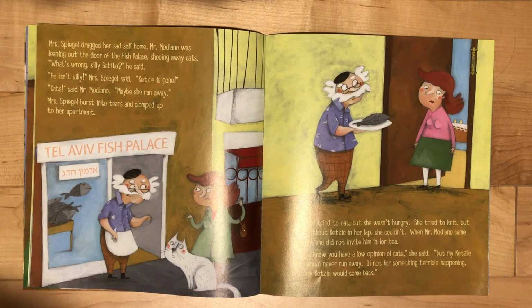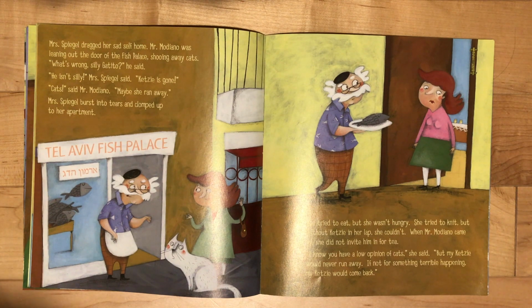Mr. Modiano was leaning out the door of the fish palace, shooing away cats. "What's wrong, silly Gatito?" he said. "He isn't silly," Mrs. Spiegel said. "Ketsi is gone." "Cats," said Mr. Modiano. "Maybe she ran away." Mrs. Spiegel burst into tears and clumped up to her apartment.